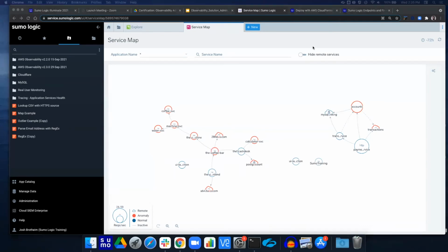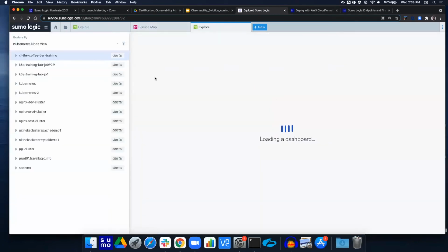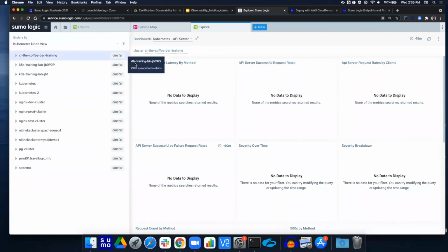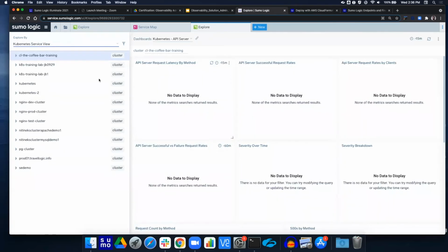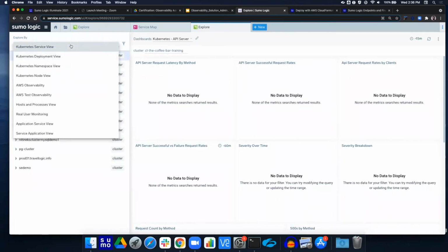The service dashboards. We went through these quickly, but these allow us to look at different views and explore them. I guess that's an oversimplification of the name, but that's kind of what it allows you to do. We can explore by Kubernetes, we can explore by AWS. As I mentioned earlier, real user monitoring, or RUM, is a different class. But we have the ability to view by these different services, or just different views rather.